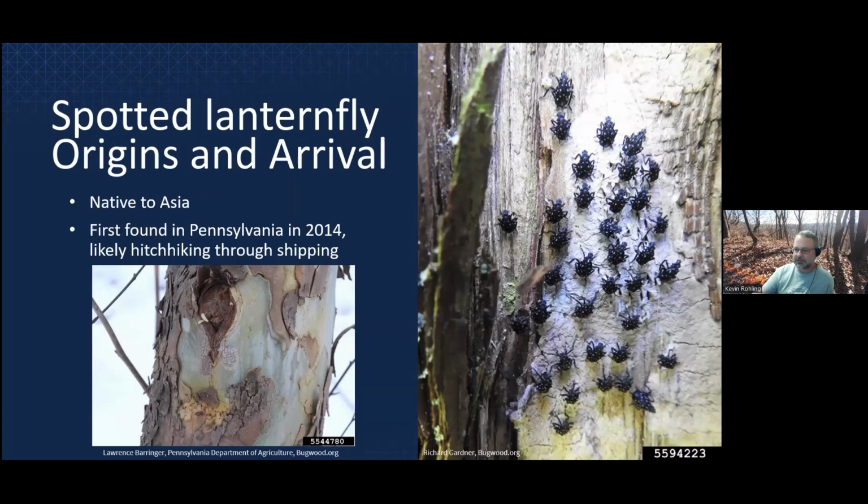There are some more of those early nymph instars on the right, and they're coming out of that dried up mud, which is the egg case. And you can see on that image on the left, on that sycamore tree, that dried up mud patch. Those are the egg cases on the side of that sycamore.